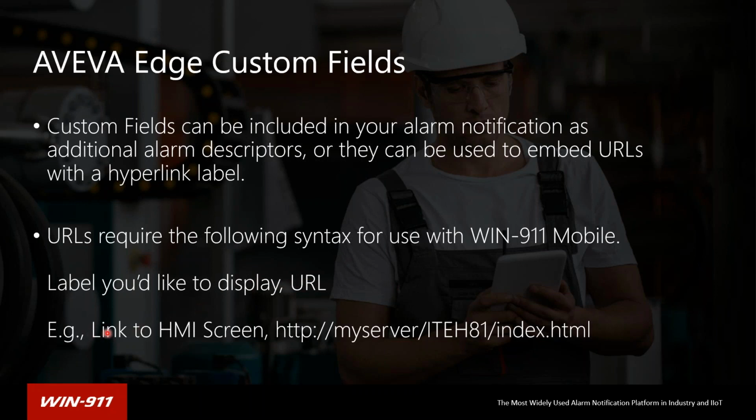So for example, I can put link to my HMI screen and then put in some text, my URL. And when I get that event in my mobile app, I can click that and it will open that URL. Of course, you can put any URL in there. Maybe if you have some type of web server that links to SOPs or something else like that, you're more than welcome to put that in there. Again, if you just want to add additional descriptions or where you don't have to change your original description, you can do that too.